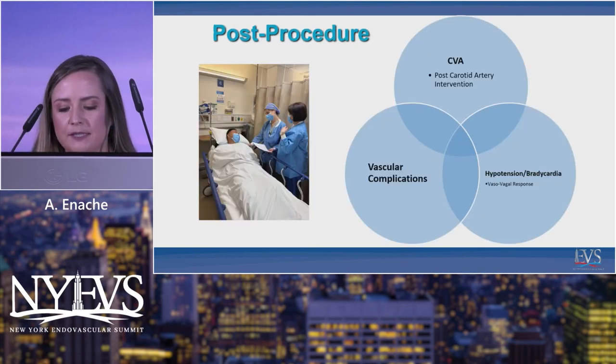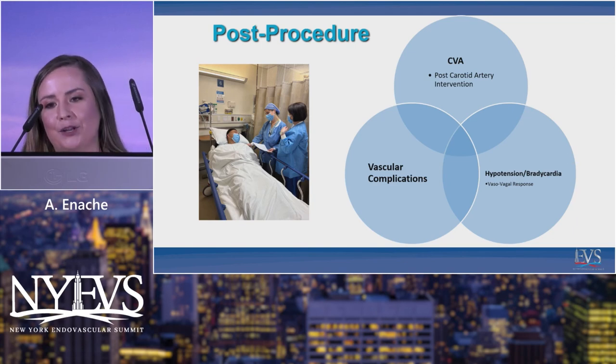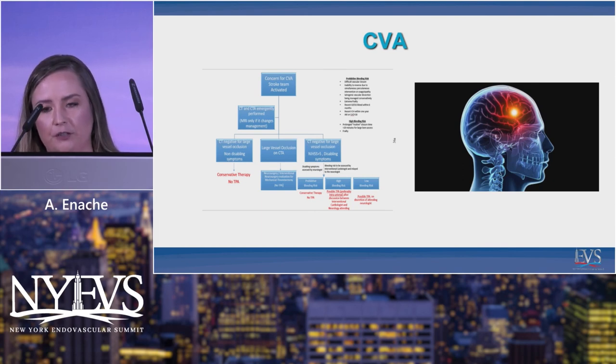So a few emergencies that can occur post-procedure are CVA, bradycardia and hypotension, and vascular complications. As I've mentioned earlier, stroke is more likely to occur post-carotid artery intervention rather than during. This can be caused by pieces of plaque becoming dislodged at the time of the procedure and causing problems to the blood flow to the brain.